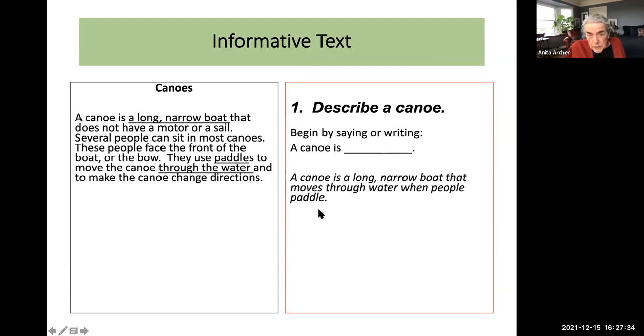And this was one child's response. A canoe is a long, narrow boat that moves through water when people paddle. But notice I had them prepare by saying it to themselves, not just think about it, but practice it before they shared it with their partner. You cannot believe how much better your responses will be if you give them time, not just to think, but to actually prepare. And as I've told you before, I'm now having kids put their hand over their mask and talking to their mask. When their masks are gone, I'm going to do the same thing, talking to your hand. And then they shared with a partner and I called on two students.